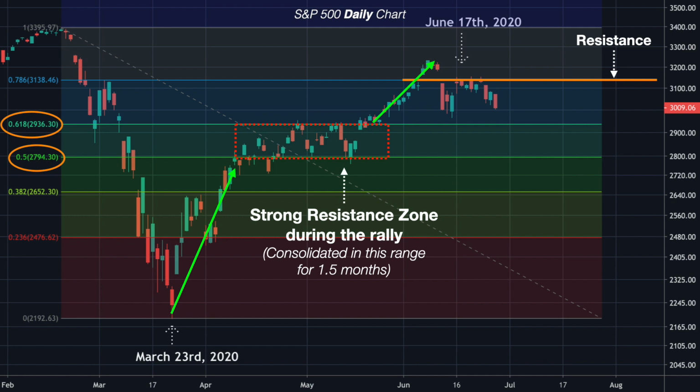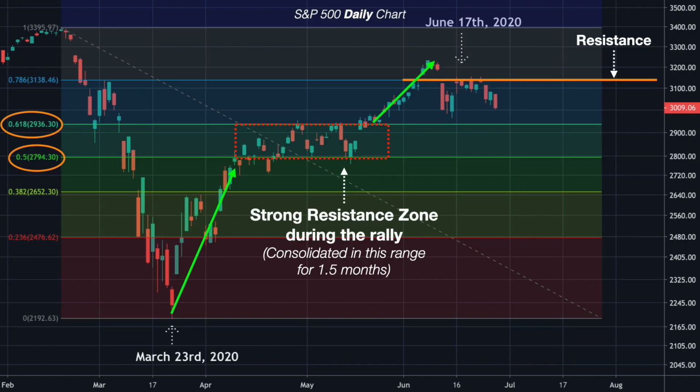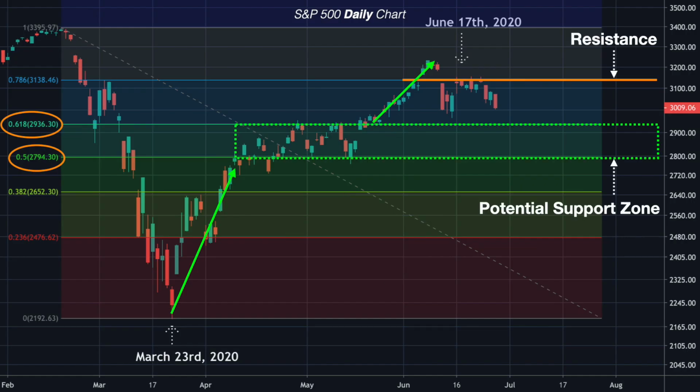In technical analysis, there's one rule of thumb you should remember: whenever a strong resistance level is broken, it will become a strong support, and vice versa. So right now in the market, the next strong support level should be this 50 to 61% Fibonacci retracement range, which is from 2800 to 2900 price range. We should expect the market will have a minor correction to this range in the next 1 or 2 months and then bounce back up again.